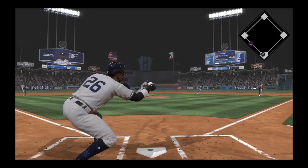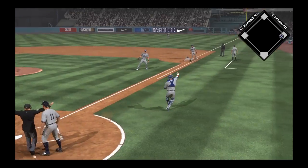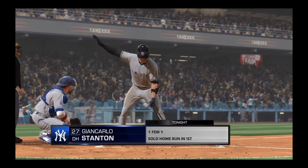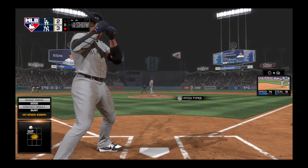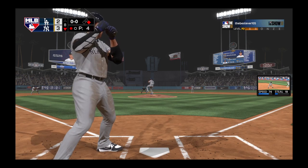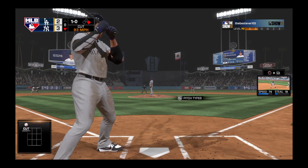Now the runner's on his way home. Now a bunt attempt here. Throw to the plate. Throw to first, not in time, and the go-ahead run is across the score. Giancarlo Stanton now. One in, one out, and one on here in the inning. First pitch of the at-bat. And there's one well above the zone for a ball.